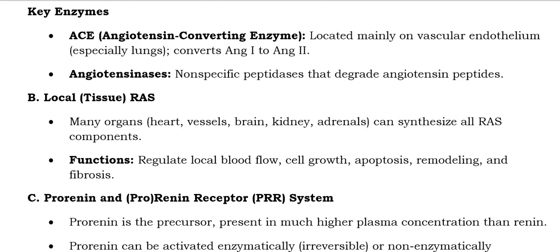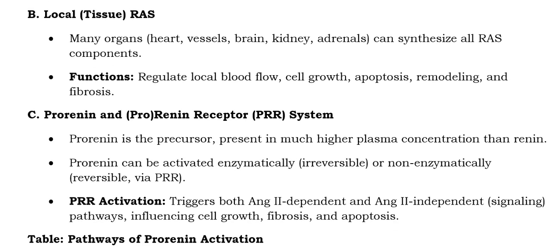Makes sense. Now, you also mentioned a local or tissue RAS. How's that different from the circulating system, and why should our audience care about it? Well, what's really interesting is that lots of organs, not just the liver and kidney, but the heart, blood vessels, brain, adrenal glands, they can actually make all the RAS components themselves, locally. This means that right within those tissues, angiotensin II and other peptides can be generated and exert effects right there.